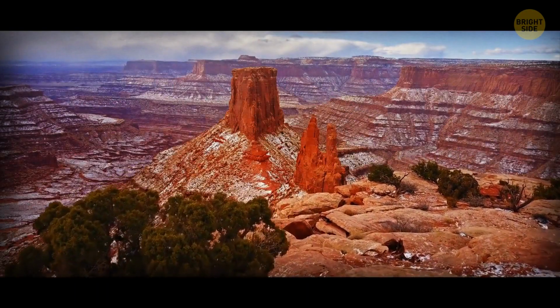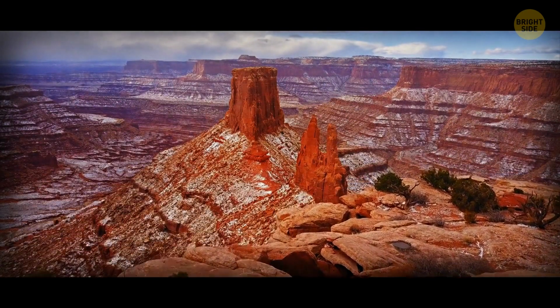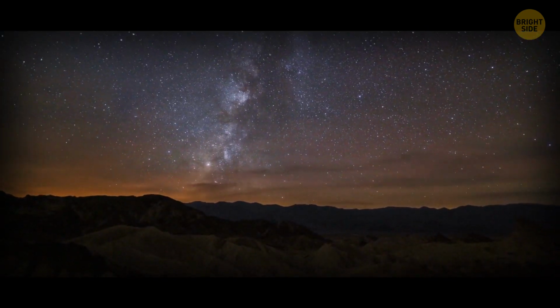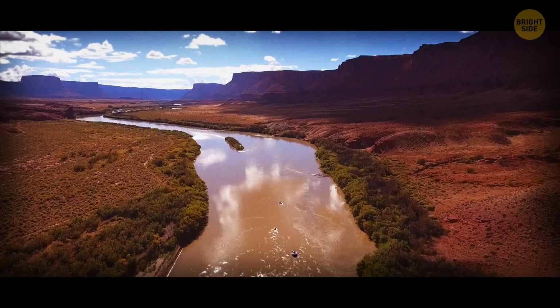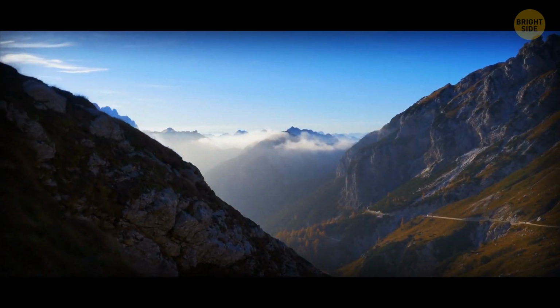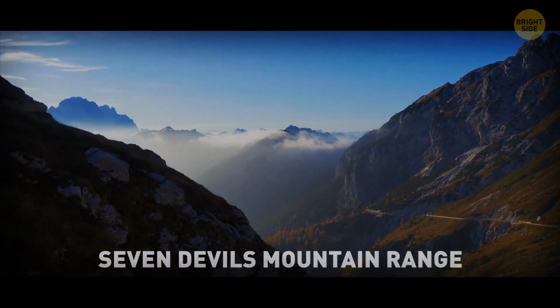Even in the US, there's a lesser-known canyon that's deeper than the Grand Canyon. It's Hell's Canyon, and it's sort of on the border between Oregon and Idaho. It was carved out by the Snake River. Hell's Canyon is home to the Seven Devils mountain range.